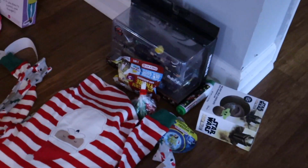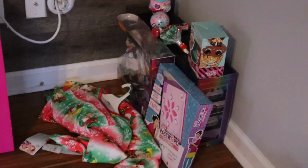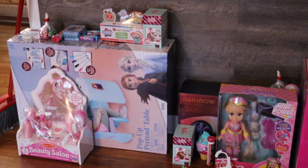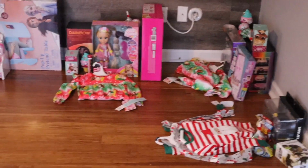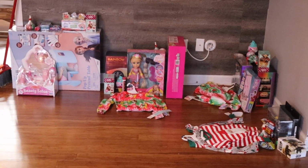So here's a little bit of our kids' Christmas. I have a bunch of their stocking stuffers and their Christmas jammies. They all got 3 big gifts each. River's big gifts weren't really pictured in this. We got him a Nintendo Switch, which I know he's going to be so excited to open up. He is so into games, but I really think the kids are going to so enjoy their Christmas this year.